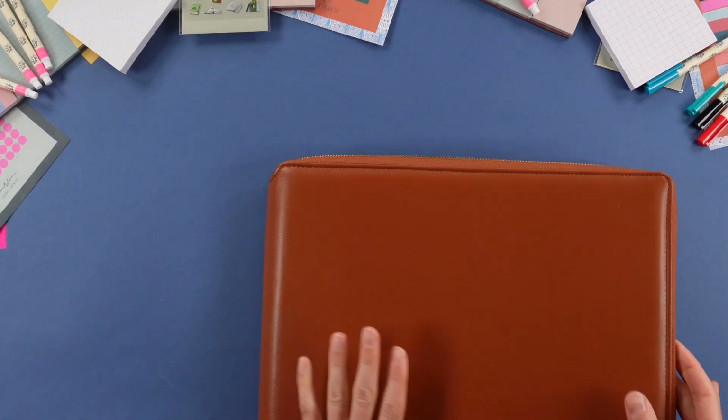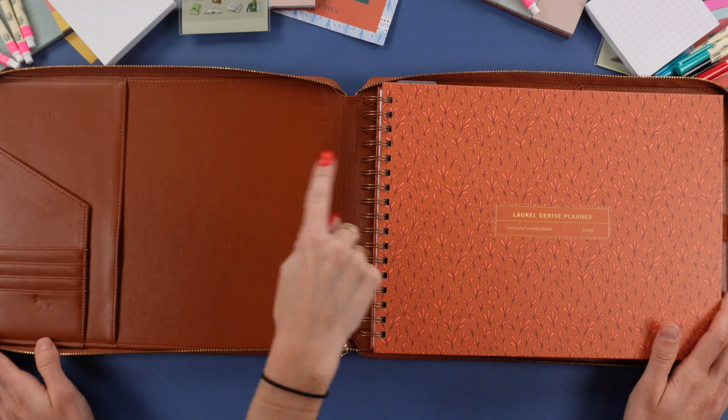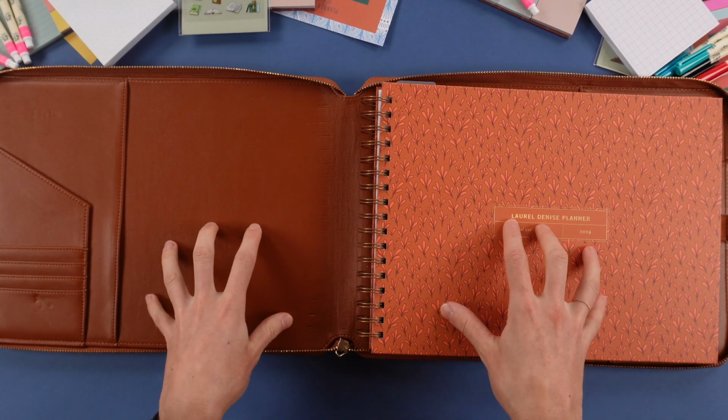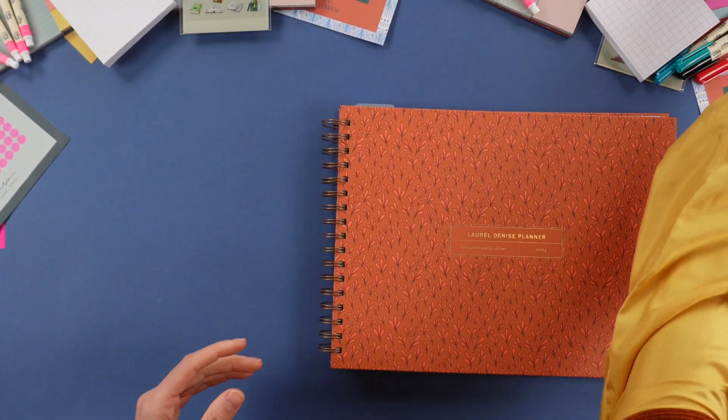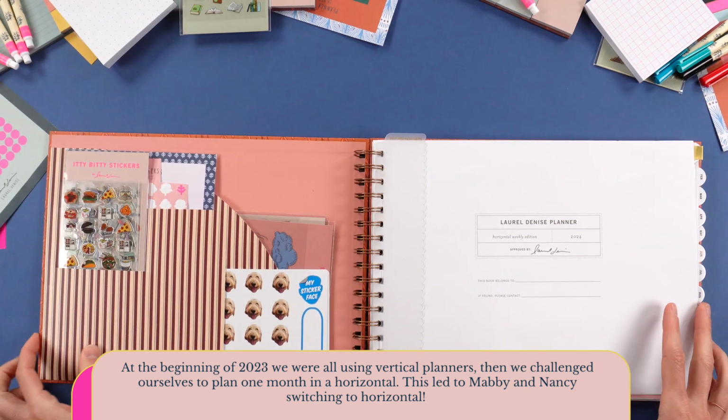Okay, here we go. I guess I'm going to start with my actual planner. There it is. It's pretty. I love it in the brown. I know, I went brown and brown. Was feeling the brown this year. Like my overalls, I match. Wildflower. Horizontal weekly. I'm a horizontal lady now.